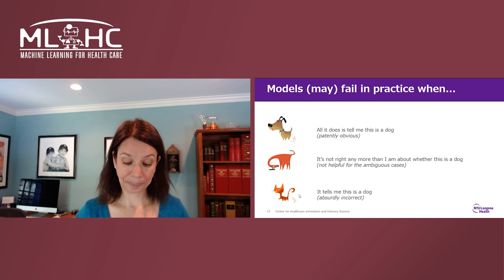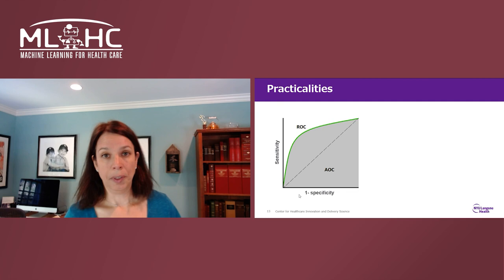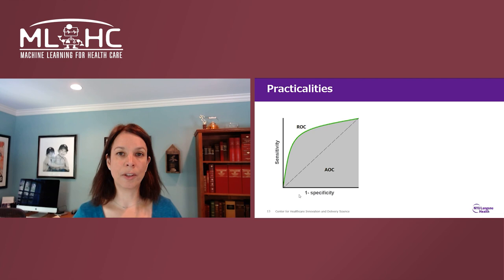So that's well known, I think, and I think that everyone who makes models understands this. But I want to now talk about some other things that I often see going wrong with machine learning models that get built for clinical practice.